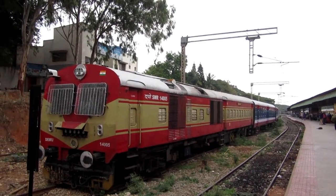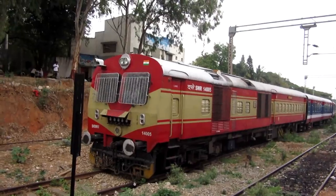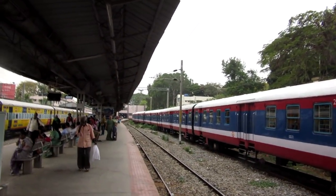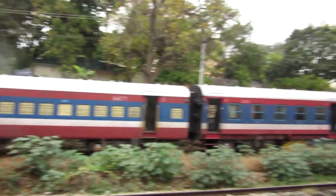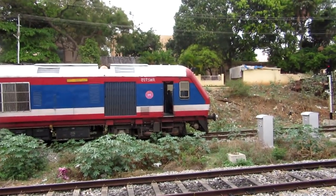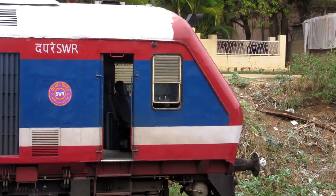DEMU, diesel electric multiple unit at Cantonment. This is another version, ICF version of the DEMU. Full coach views. That's the front of the ICF unit and the cabin.